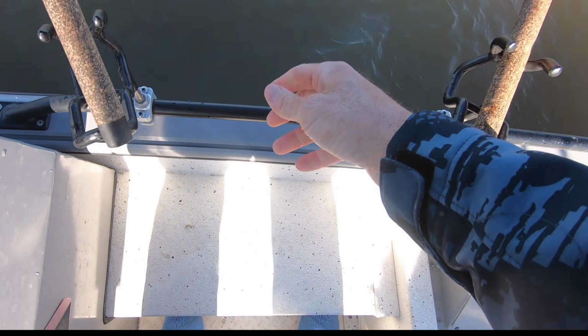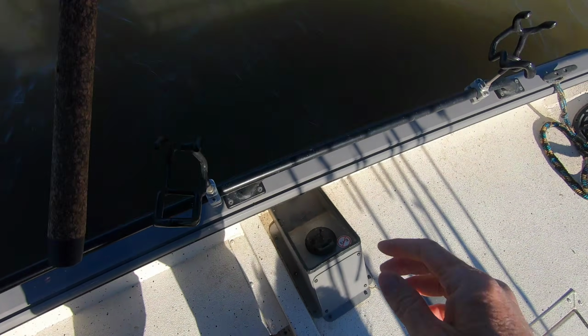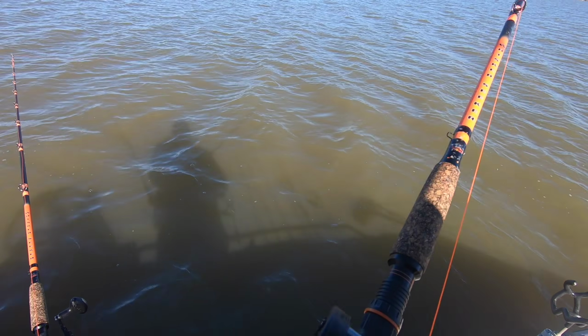I went out to catch bait and I marked a lot of shad, and when my net was hitting them, I was pulling up 8 or 10 of them, and they were gilled in the net.